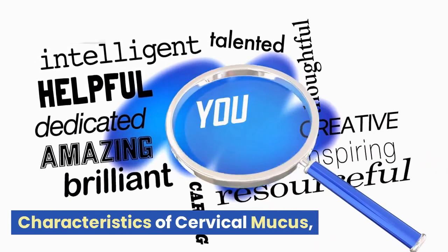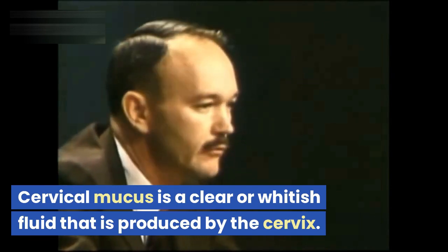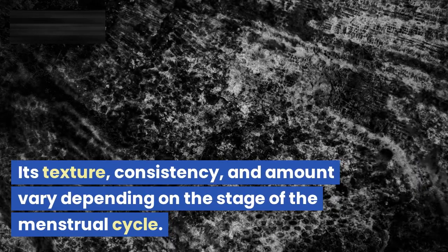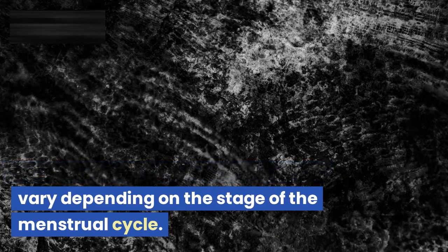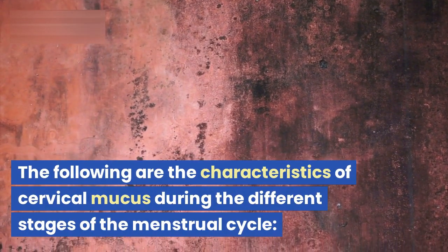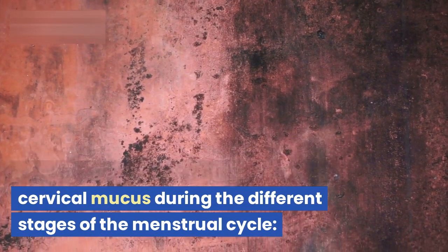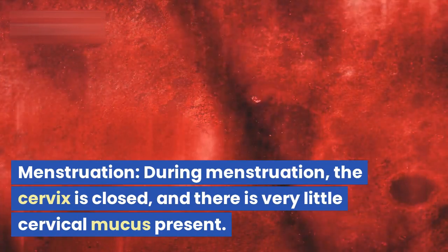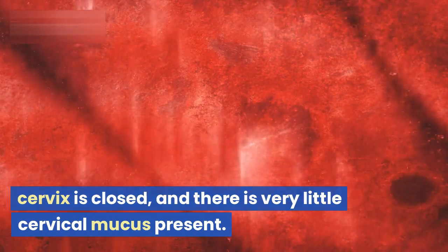Characteristics of cervical mucus. Cervical mucus is a clear or whitish fluid that is produced by the cervix. Its texture, consistency, and amount vary depending on the stage of the menstrual cycle. The following are the characteristics of cervical mucus during the different stages of the menstrual cycle. Menstruation. During menstruation, the cervix is closed, and there is very little cervical mucus present.